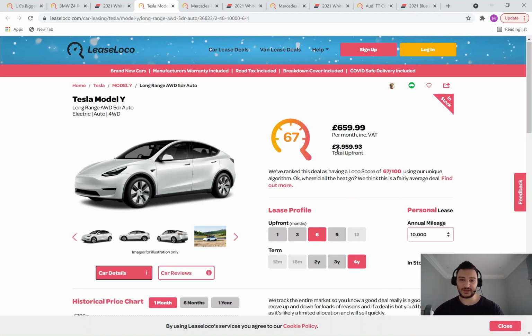What you see is that it's an upfront cost of £3,959 and then £659.99 per month, which isn't bad for a car that costs £54,000.